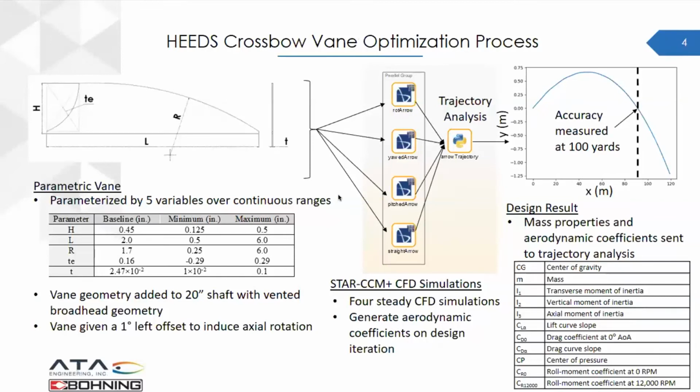Okay, so in this process that we set up in HEEDS, there are 3 steps. On the left here, HEEDS makes geometry modifications, and then in the middle is where all of the computations take place. And then the right side of the screen shows where HEEDS assesses the results of the simulation.